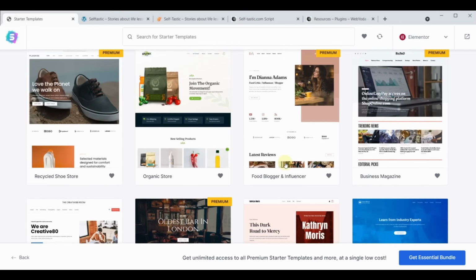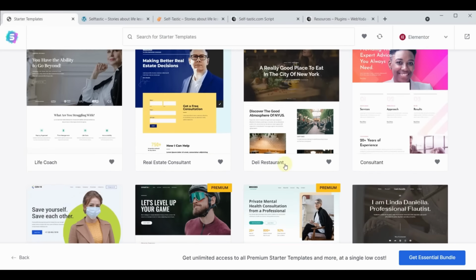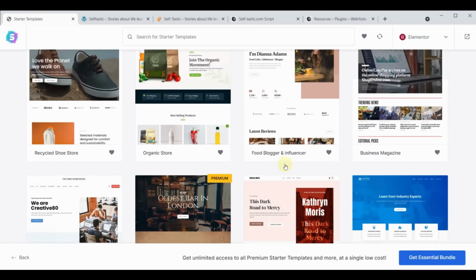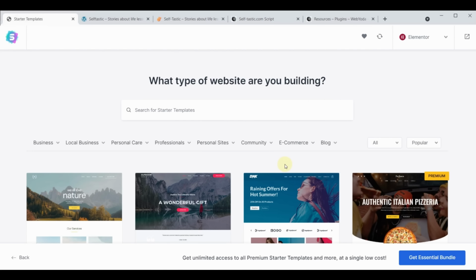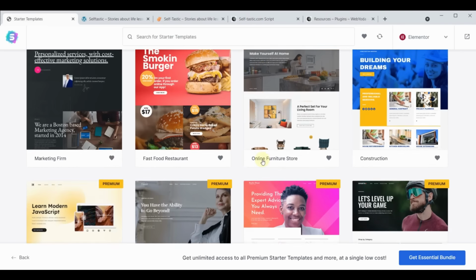Now, what we're looking at right now are all the different website templates they have to offer. It's totally amazing what they have already pre-built. And basically, a lot of times you can find a website that's just about everything you need it to be. Now, there's 2 types of templates in here. If we go over to All, we can choose Premium. And it shows only their premium versions.